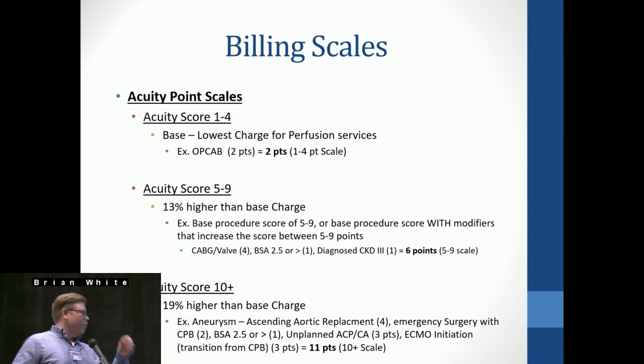Or, we've all been there before, you have these cases that end up being disasters. An aneurysm that ends up being an ascending aortic replacement, you're on pump, it's an emergency in the middle of the night, it's a large patient, that's another point. The surgeon tells you once you go on, oh, by the way, I'm not going to be able to cross-clamp. I thought I was going to, so we're going to have to go to circ arrest at this point. So that's another added, unplanned situation.